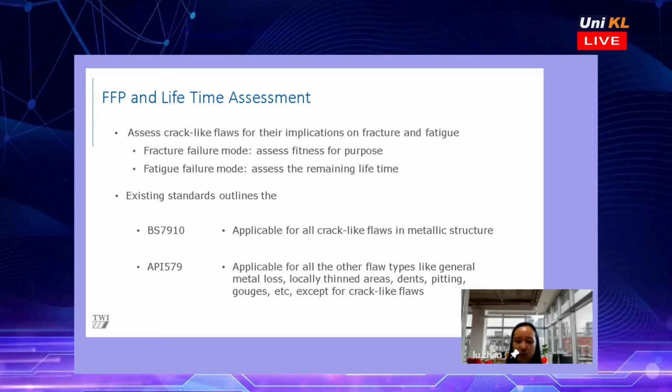And that's when we say, in the current operating condition, with the flaws you find, it's not going to fail imminently, but we can tell you how much longer it can last before it fails. So that's assessing the remaining lifetime. And there are two existing international standards governing this kind of assessment. One is called BS 7910.